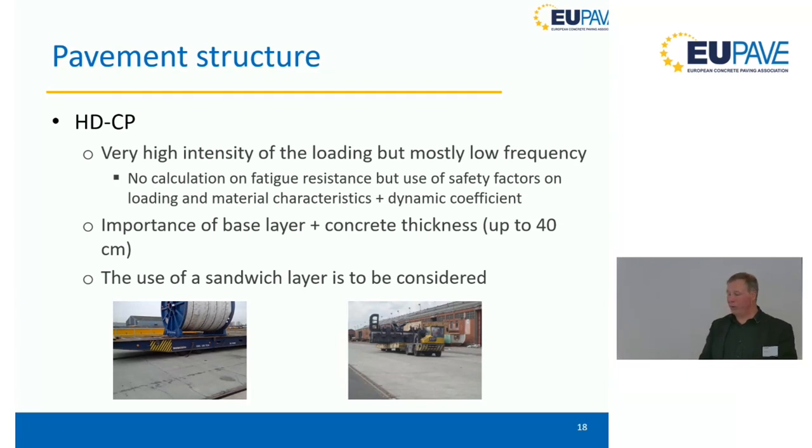The base layer is really getting more important here, and of course also the concrete thickness. That means that for this kind of heavy-duty concrete pavements, whether for container handling, for import, or airports, we can see thicknesses going up to 30, 35, 40, sometimes even more centimeters. For those heavy-duty pavements, I also believe that a sandwich layer between the base layer and the concrete layer is to be considered.